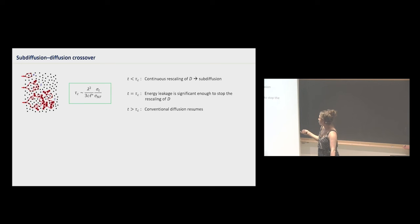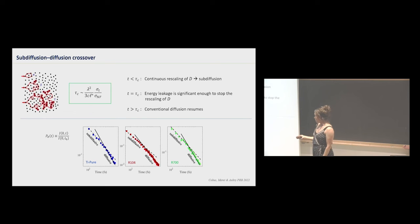And so you have some sort of subdiffusion-diffusion crossover. So we can compare this to our results, and it seems to make a lot more sense. If you just compare the early times with subdiffusive behavior, and then compare the late times with diffusive behavior for all three samples, it fits quite nicely.